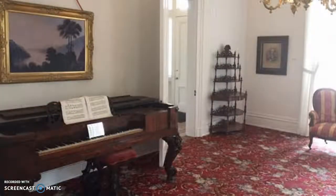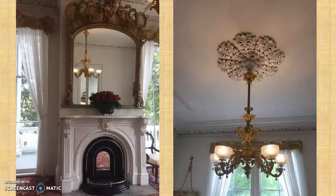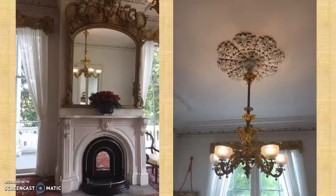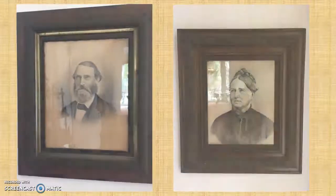The back parlor had a piano. These white marble mantelpieces are the only marble mantles in the home. The ornately designed light fixtures were from Cornelius and Baker Company, all the way from Philadelphia. This room also has 2 portraits of Dr. Bellamy and his wife. They were done by the oldest Bellamy daughter, Mary.